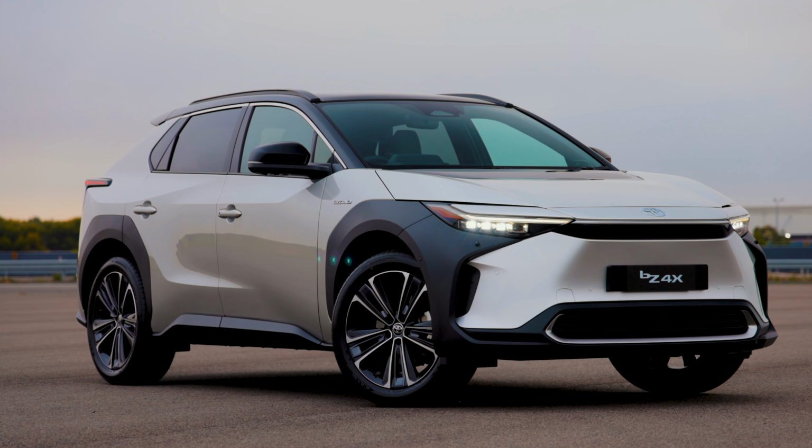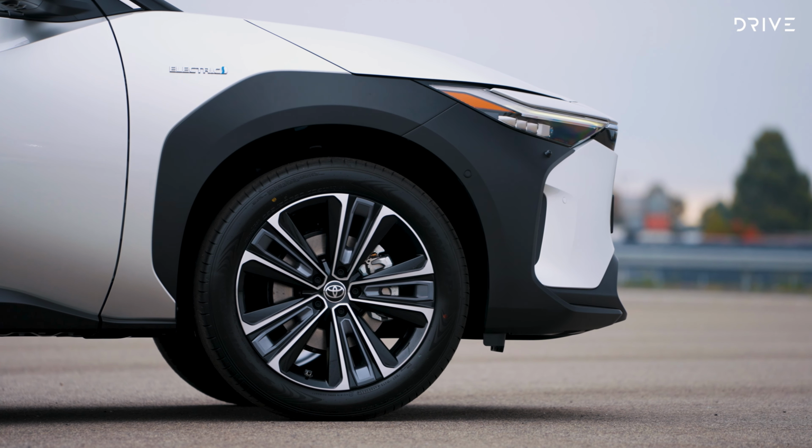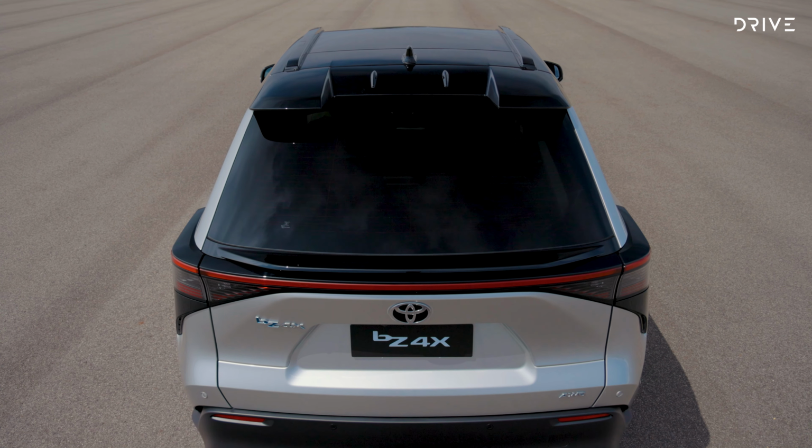The Toyota BZ4X has been delayed in Australia after an embarrassing recall in the US where the wheels could fall off. The Subaru Solterra Twin, which is due in Australia a few months before the Toyota version, also got caught up in the same recall drama.